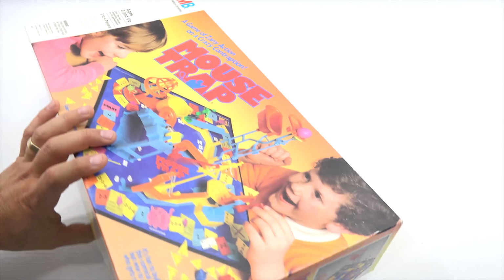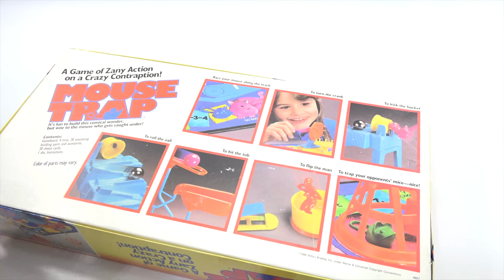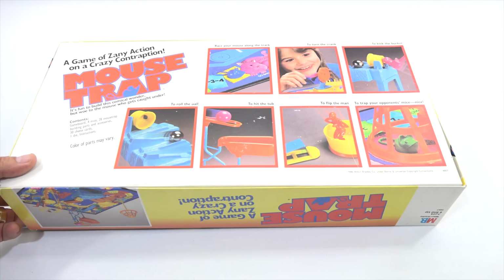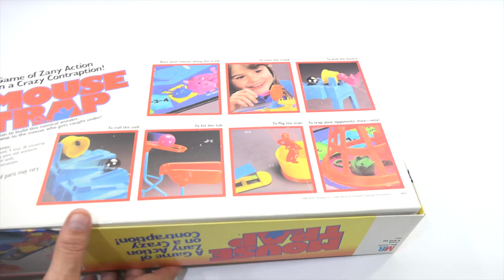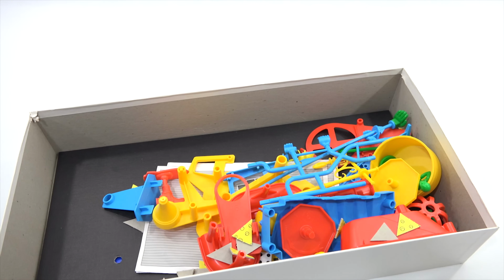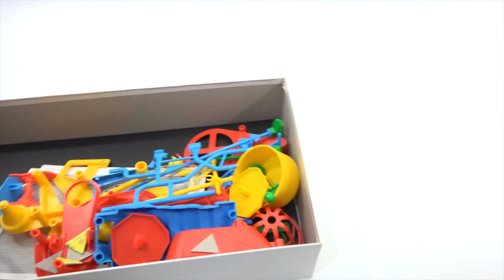Okay, then let's flip it over. Yep, that's scary. The 1986 version. I've had a lot of requests for mousetraps games. I'd love to be able to just show all the years, but it's hard to find them all. And now look what you got. This is what we have to contend with.